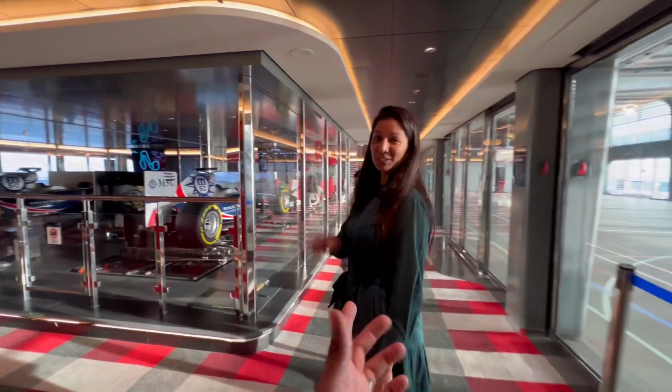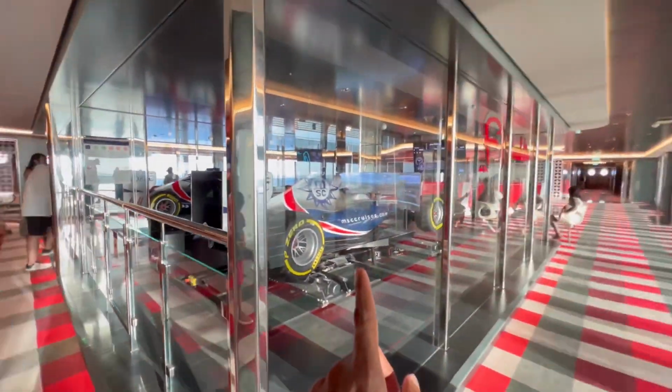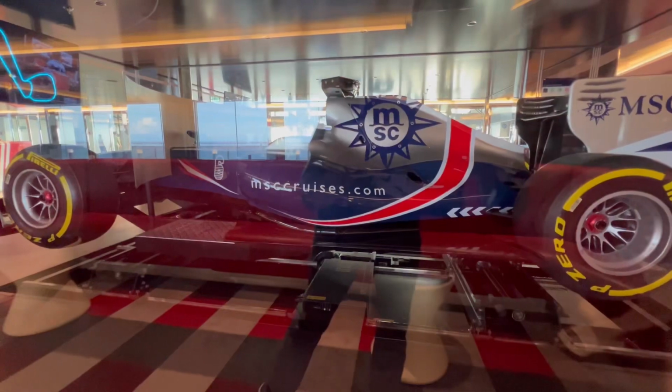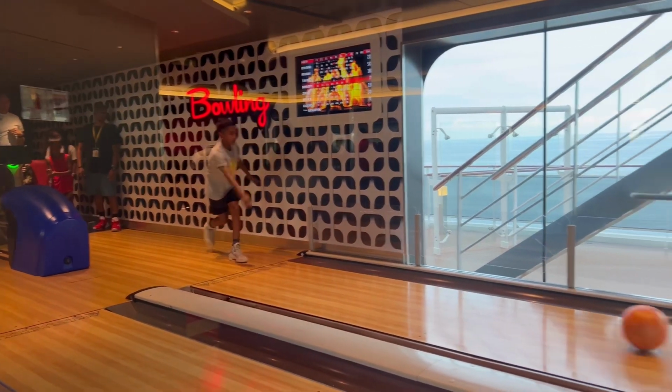on this ship. Two of the unique things. So the first one is the MSC Formula One race cars that you can do virtual races in with the giant screen right in front. Next up is their bowling alley.